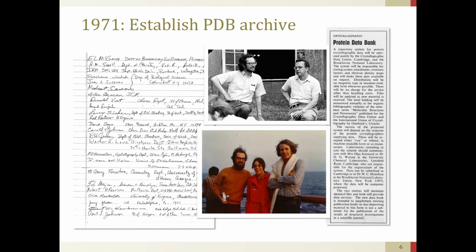And on the right, the next thing that Walter did was fly over to England, where he met with Olga Kennard, who had a small molecule database, and they agreed to have a collaborative enterprise between England and America to collect and distribute these data. And Walter understood the importance of an international collaboration. And so the PDB began.